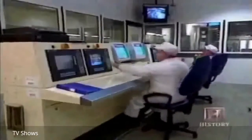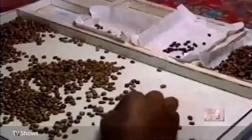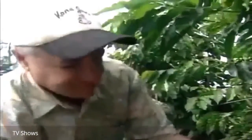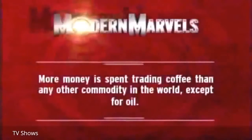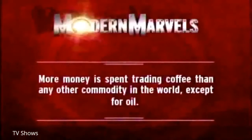Some decaf coffees are now processed with water alone to remove the caffeine, while others still rely on solvents. Instant and decaf both used science and technology to provide new ways to drink coffee. Decades later, an orthopedic surgeon in California would come up with a new way to grow coffee. More money is spent trading coffee than any other commodity in the world, except for oil.